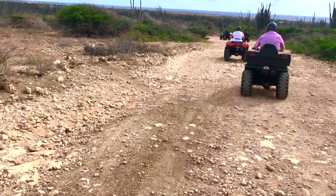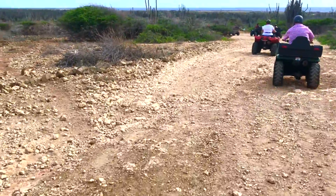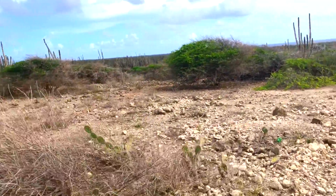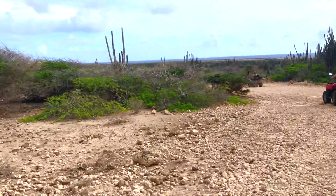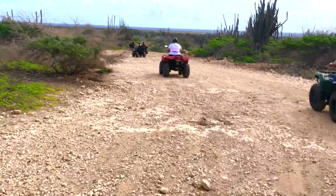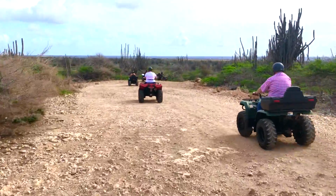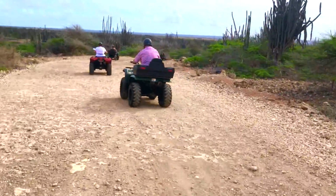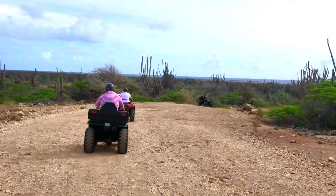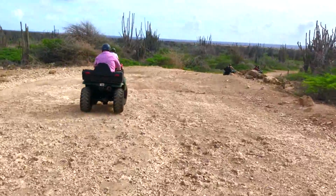iPhone 10. I didn't bring a GoPro camera, and this is exceptional. The Yamaha machines are old, they're beat up, but much better than the CForce machines we had in Puerto Rico. So we're coming down a little hill, overlooking the ocean in the distance. We're headed to the beach.